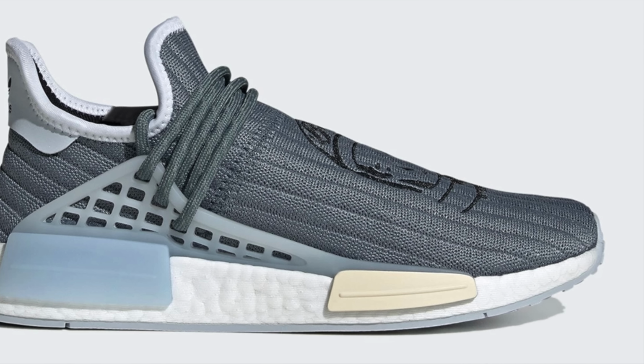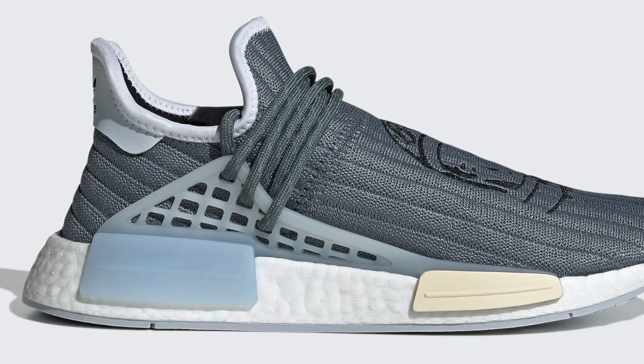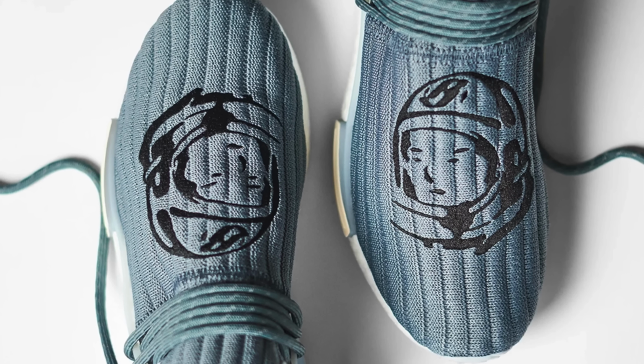I've got to be honest, I think this colorway is really clean. I love the cream hits and the blue hits, and I think overall it's a great looking sneaker. Now obviously the popularity of Pharrell Human Race NMDs has died down significantly over the last couple years, but I think because the shoe is a collaboration with Billionaire Boys Club, it might still be somewhat popular.